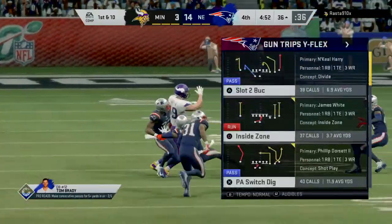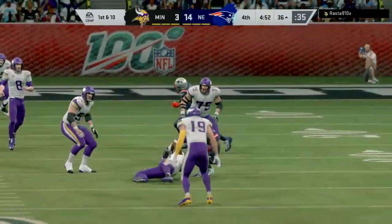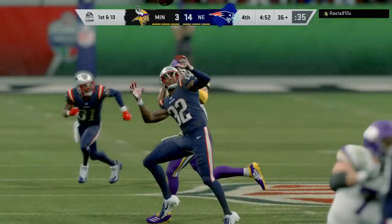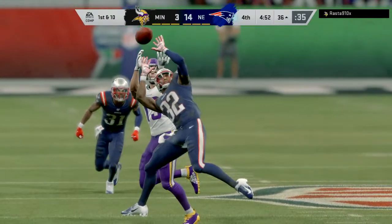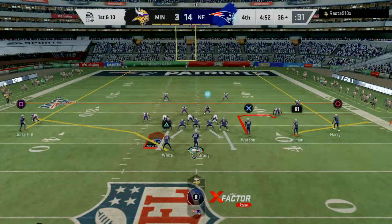Partner, we always talk about possessions being at a premium in these games, and now in this situation, throwing an interception here when you have to claw your way back in, that one's going to hurt, and in a big way. So from the 36 now, 1st and 10.